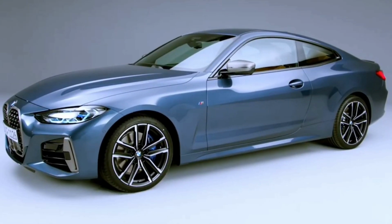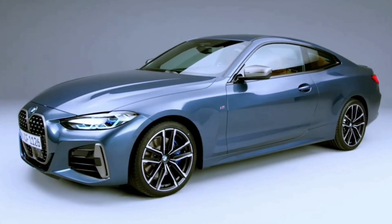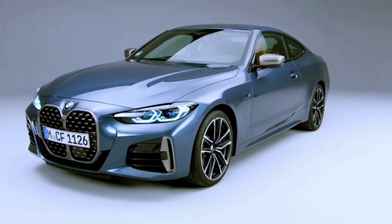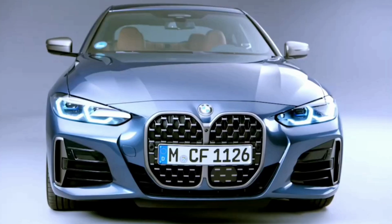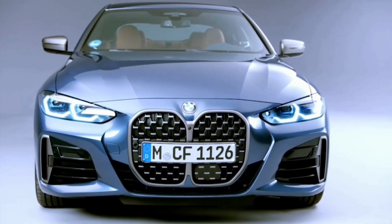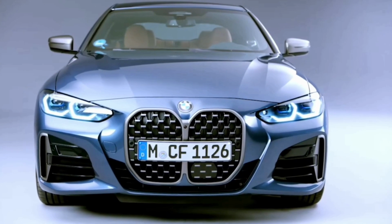The BMW 4 Series Coupe is completely redesigned for 2021. The new 4 Series Coupe makes a bold statement. Its most controversial feature is the new vertical grille. Beyond the styling, the new 4 Series represents a solid upgrade over what was already an impressive car.